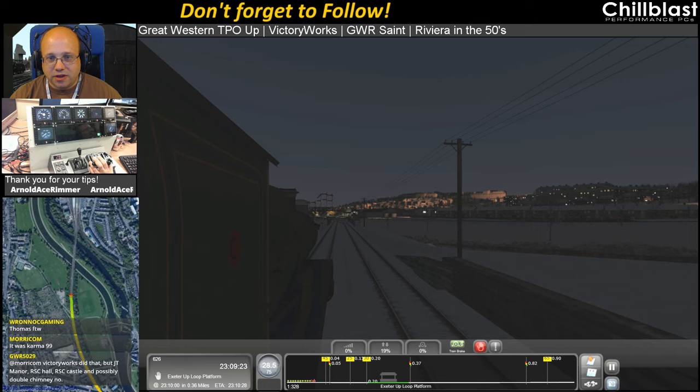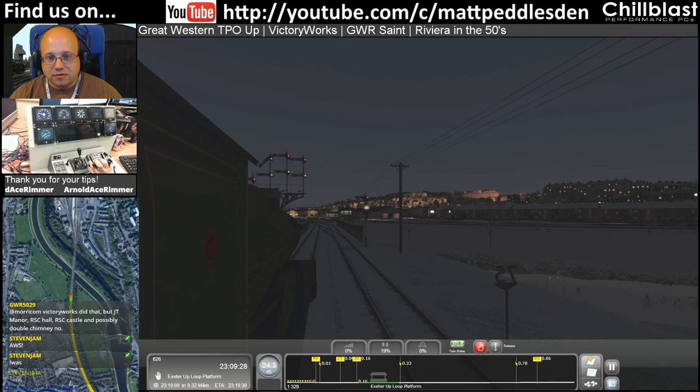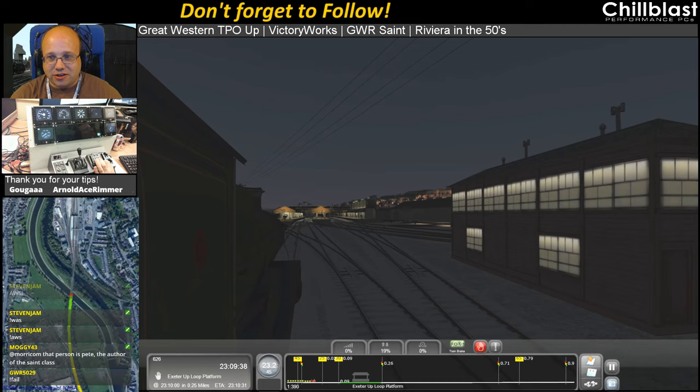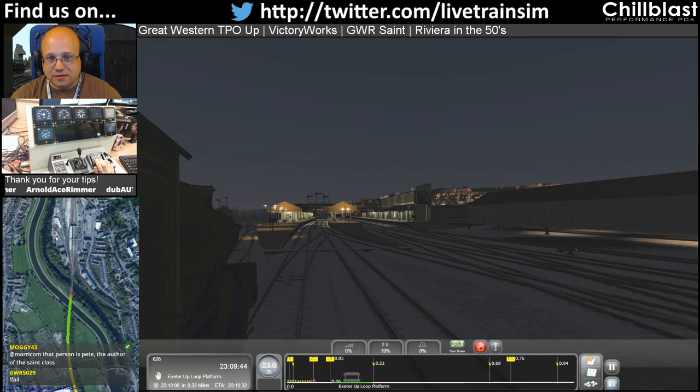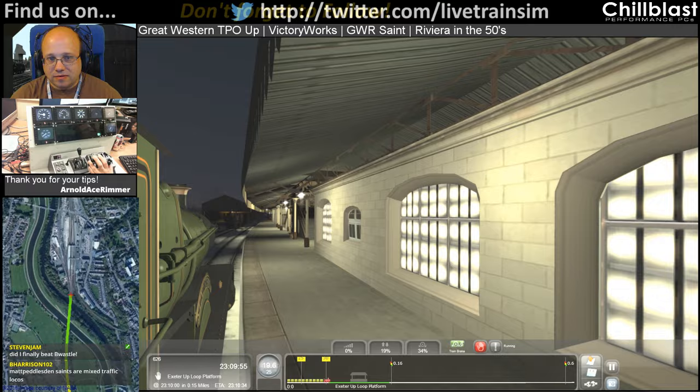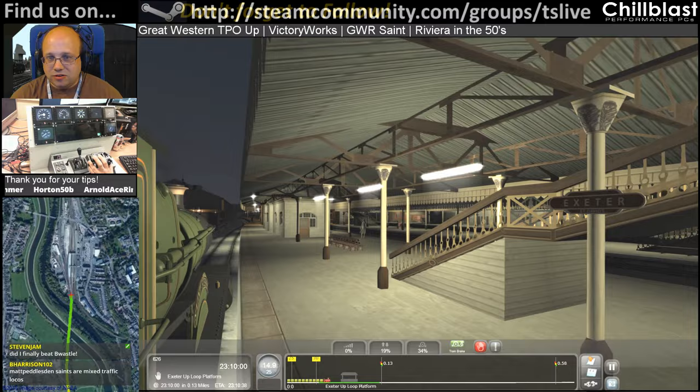That's fine, that's just warning us because the distant is on. Panic over. Gets us down to the 25 to coast into Exeter up loop. Not AWS, called ATC. This is Great Western time. Just looks lovely coming into the station, it really does.